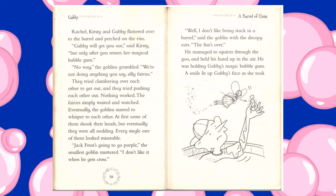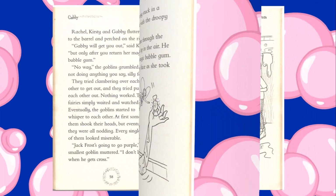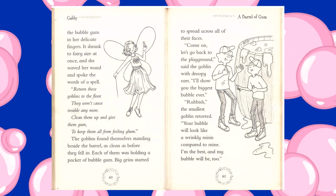"Well, I don't like being stuck in a barrel," said the goblin with the droopy ears. "The fun's over." He managed to squirm through the goo and held his hand up in the air. He was holding Gabby's magic bubblegum. A smile lit up Gabby's face as she took the bubblegum in her delicate fingers. It shrank to fairy size at once, and she waved her wand and spoke the words of a spell.